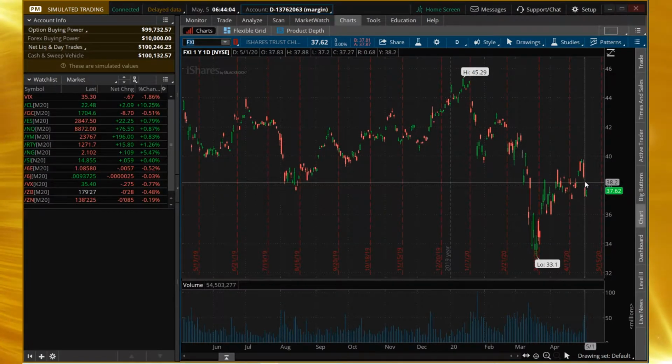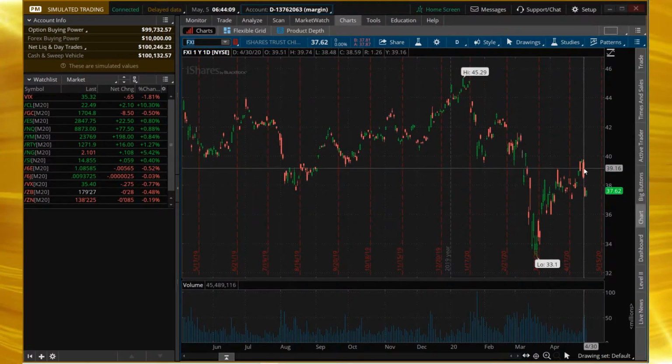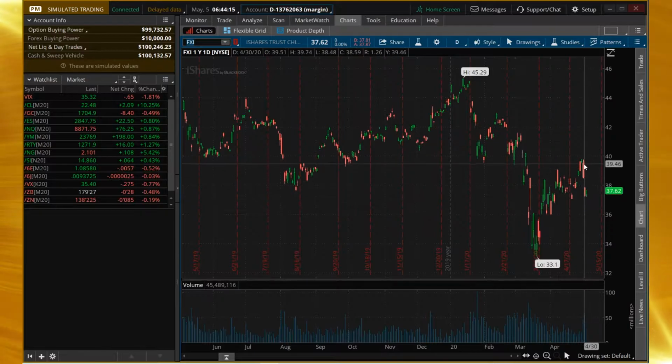This said almost 2 standard deviations down, and so rather than doing what you would think, right, you would think Tasty Trade is almost always contrarian, that if something's gone down, we buy into weakness, we sell into strength, etc. That's not what's actually going to happen here.